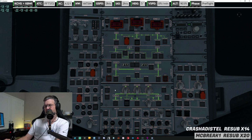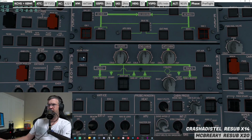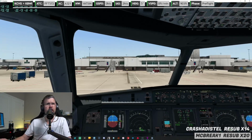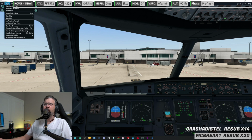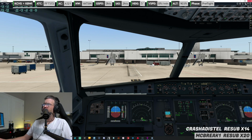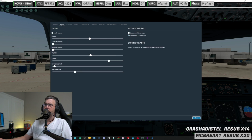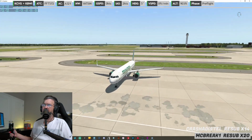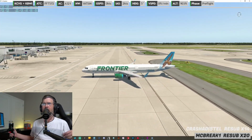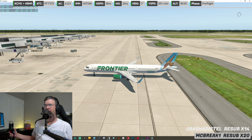I don't know if that's supposed to be on or not. You'd think that would be automatic. That's probably just a manual air conditioning set. Only ICS. Oh yeah. Okay. We got a little bit of sound. Okay. Let's release the parking brake. Sorry about that delay. It was my bad on the APU.